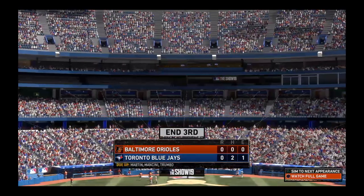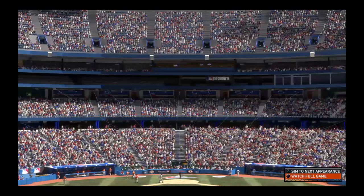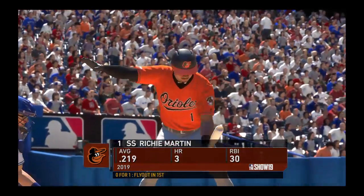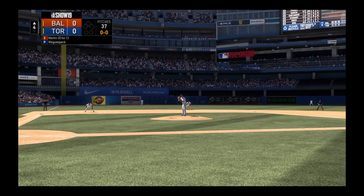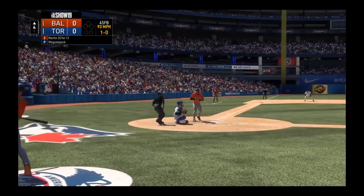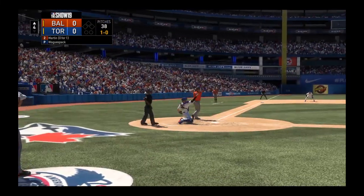Ready now for Baltimore. Number 1. 0 for 1 for him here in this one. This game is rolling right along as we move into the middle innings with no score. You'd think by now one of these 2 teams would be able to get some base runners on and get them in, but that hasn't been the case.